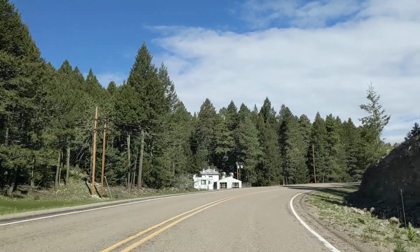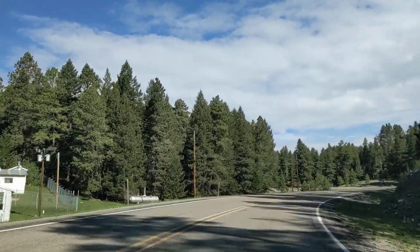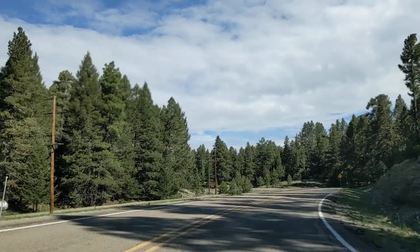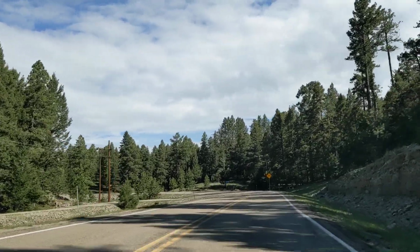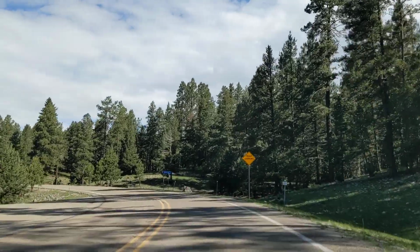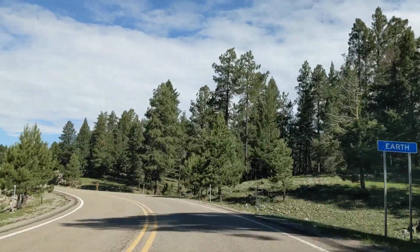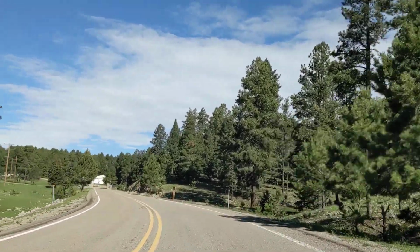It's in that little old white building, huh? No, it ain't. I don't know what that is. It's got some big wind turbines on the top of it. Okay, and this one says Earth. Bully. About time. I mean, now we're back on Earth.